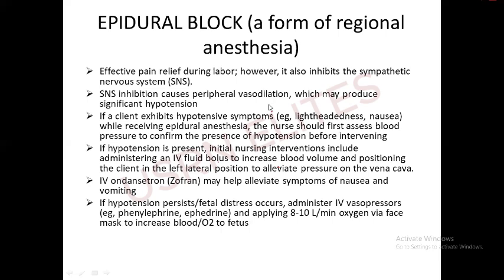So if a client exhibits hypotension while epidural block or anesthesia is given, you have to position the client on the left side, on left lateral. IV fluids are also important. So in a case of hypotension, your nursing intervention should be IV fluids and client positioning to the left lateral. The left lateral position will shift the pressure of the uterus off the vena cava, which will lead to a rise in the blood pressure and also promotes venous return and improves cardiac output.